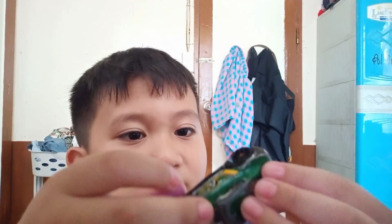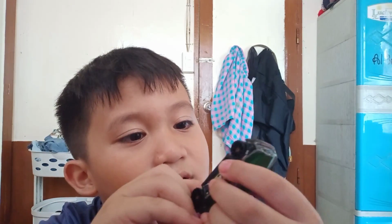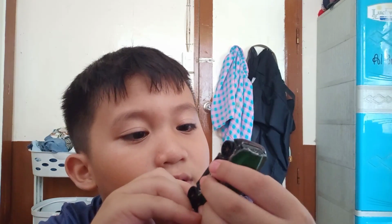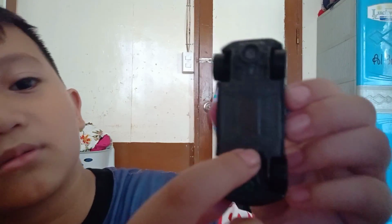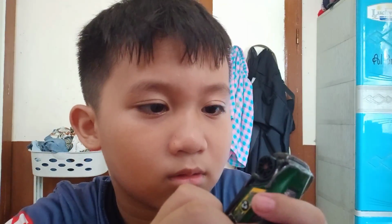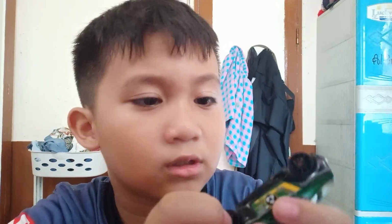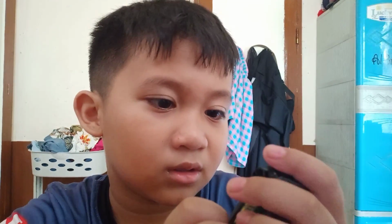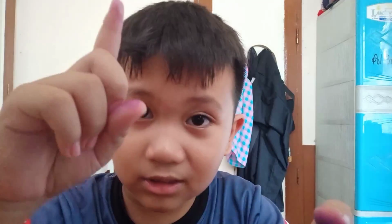This has got it. It has Hot Wheels on it. See that? A Hot Wheels logo. Maybe you can't see it, but this is the Hot Wheels logo. Why is there no name? There's literally no name. By the way, some of my Hot Wheels don't have a name.